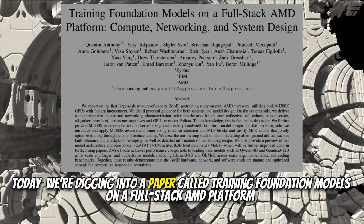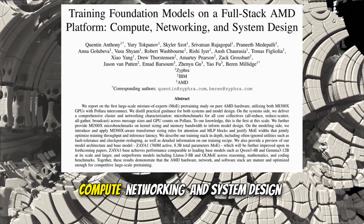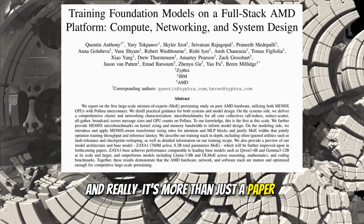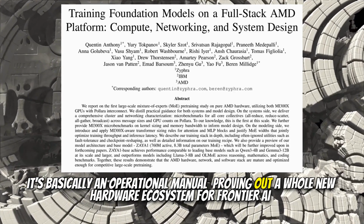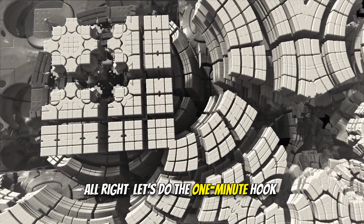Today we're digging into a paper called Training Foundation Models on a full-stack AMD platform: compute, networking, and system design. And really, it's more than just a paper. It's basically an operational manual, proving out a whole new hardware ecosystem for frontier AI. All right, let's do the 1-minute hook.